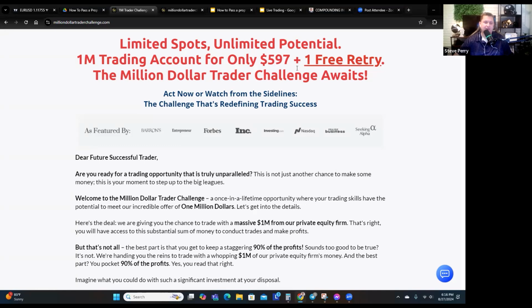I love free retries. Anyway, I have something on retries too that I'll tell you about. But 597. Do you realize how cheap that is for a prop firm account? That's insane. Most two-phase 200K accounts, like with Funded Trading Plus or Top Tier Trader, are going to be about $900 with a coupon, maybe 1,000 without a coupon. Top Tier could be a little more expensive, maybe 1,100. So that's a 200K account, nearly double the price. They're saying that an account 5 times bigger is half the price. So kind of crazy.